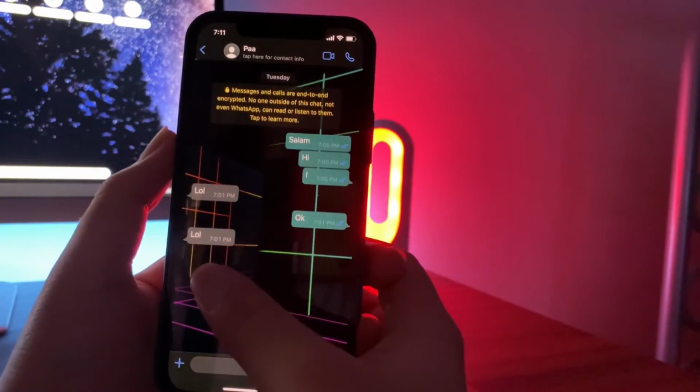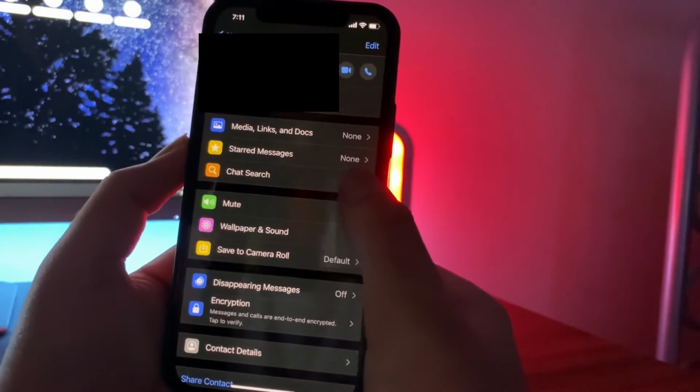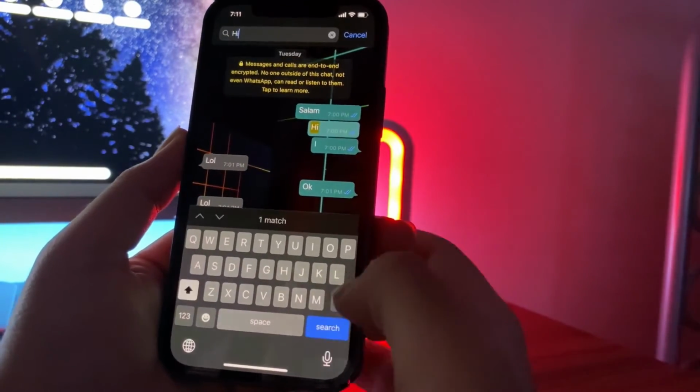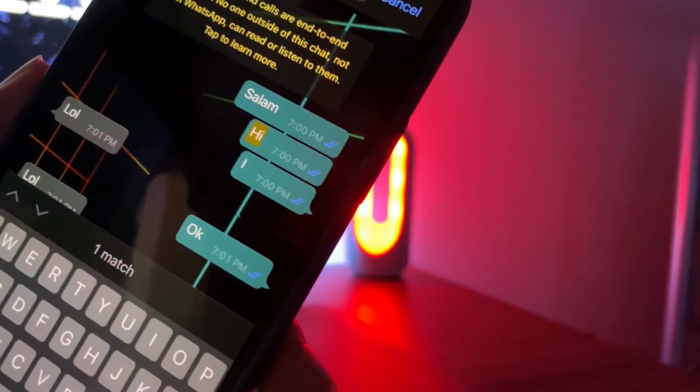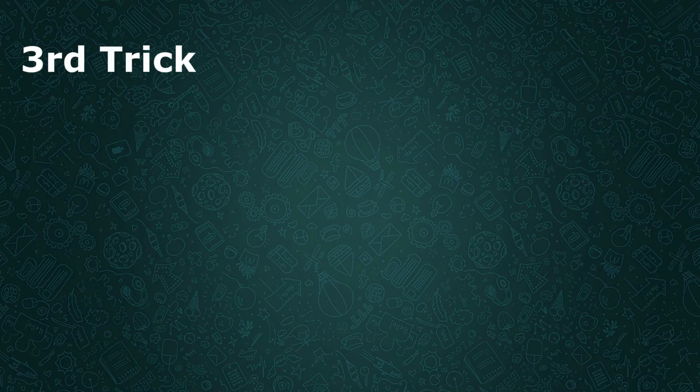So let's say you've texted your friend all night, and the next day you want to find a specific word from the chat or a sentence. So all you gotta do is click on their profile and then click on chat search. And as you guys can see now, you can find any word or sentence from the chat.